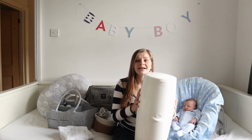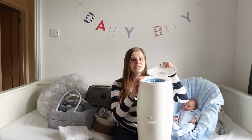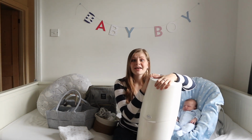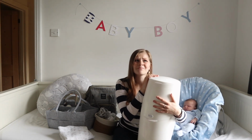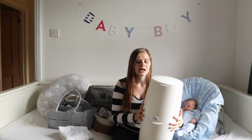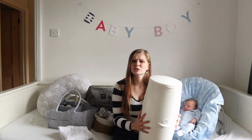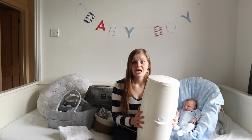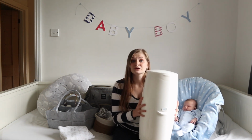You can't smell anything, and it holds a very, very vast amount of nappies. The refills are expensive, I will say that, but they last, each refill has lasted us about a month each, 3 to 4 weeks I'd say. It probably holds about 20 nappies, I'm not too sure, but it's super easy to use, so I might do a separate review on this and how to use it.